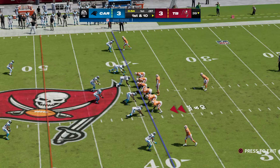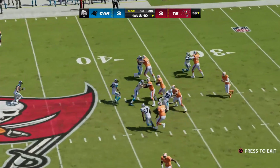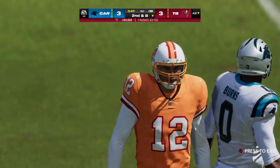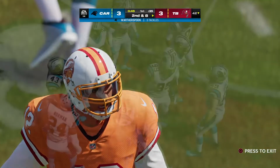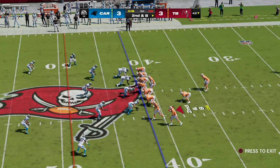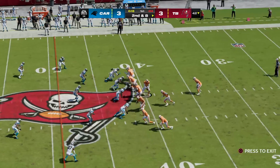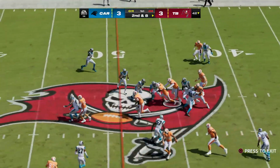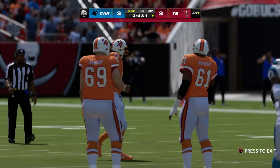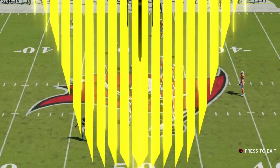First and 10 Bucs, 54 seconds left in the opening quarter. We're tied at 3. Pump fake, handoff. Wilder picks up a couple after the 42. Brought down by Witherspoon. Handoff. Wilder pulls his way up the middle. He's shy of the marker. It'll be 3rd and 1, as that will bring us to the end of quarter number 1.